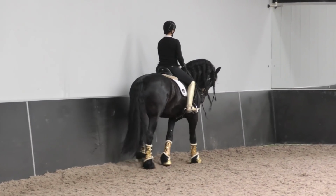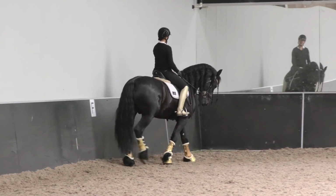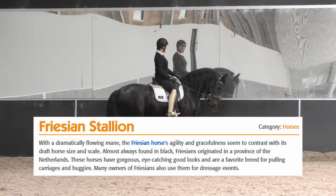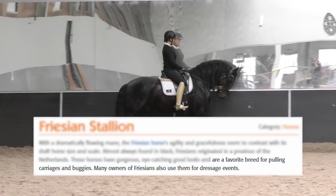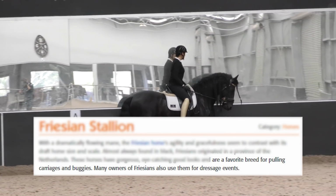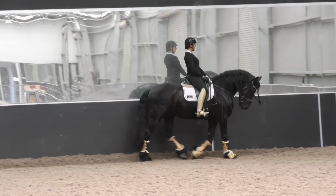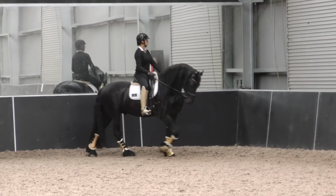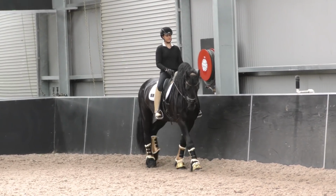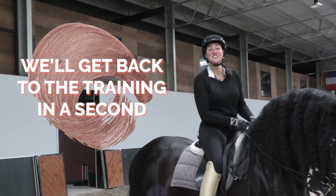And then in the last couple of weeks we've played with the shoulder in, and he's kind of getting that. I'm asking for shoulder in, he's giving me a bit of a shoulder fore. He's quite blocked in the shoulders. Remember, Frisians are born and bred to pull a cart, which means their shoulders are bred to pull something rather than to be light in front and for their hind legs to come under like a dressage horse. So we've got a little bit of differences there. Good boy.